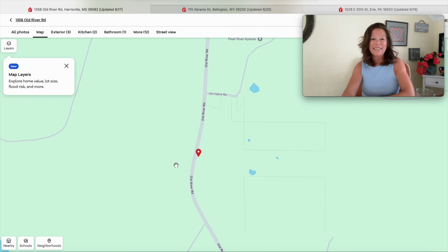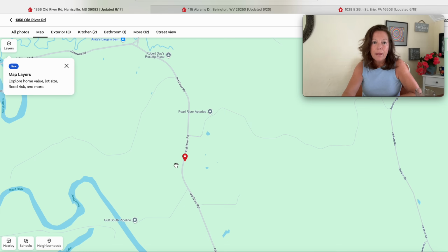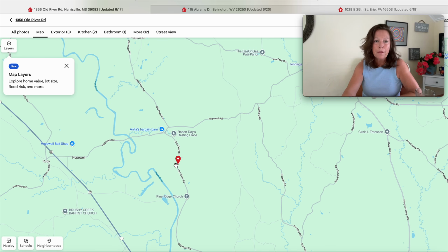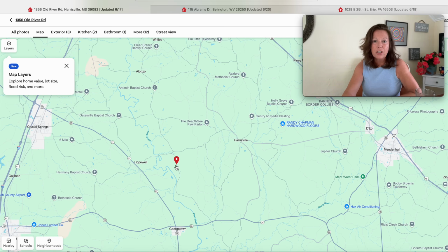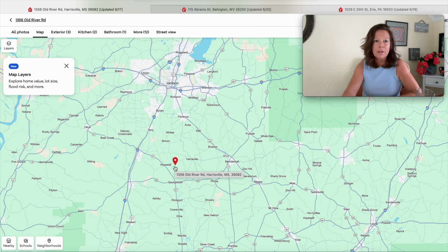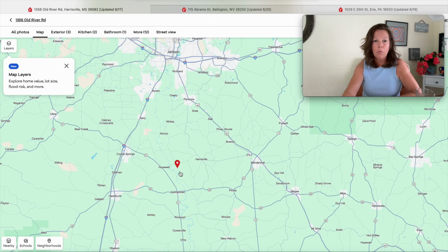Old River Road. It's a nice address. So we have Pearl River nearby, Pearl River apiaries. We have a bargain barn nearby. So let's see here. Harrisville is where we are. We have Randy Chapman hardwood floors nearby. Crystal Springs. That sounds nice right about now. So we're below Jackson. We're above Georgetown. So we are right to the east of Hopewell. Right there, red marks the spot in Harrisville, Mississippi.